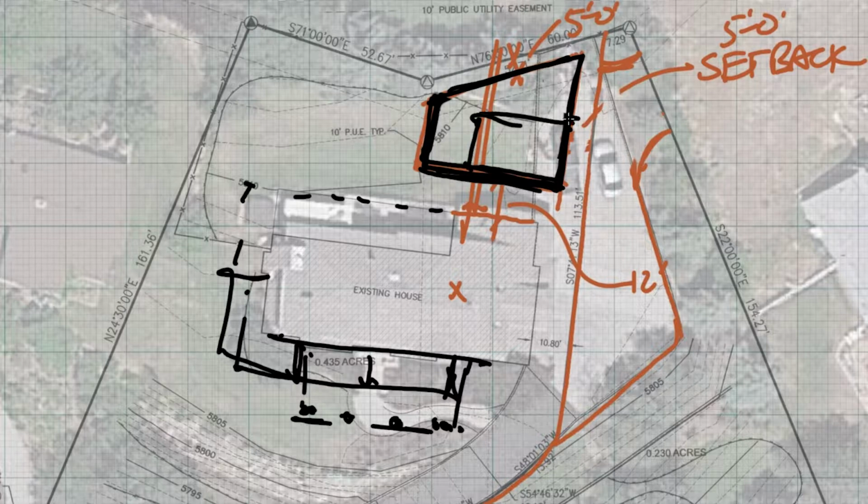So what we'll have to do is get a garage door in here, and somehow access this way, garage door this way, and access this apartment through this way, probably.